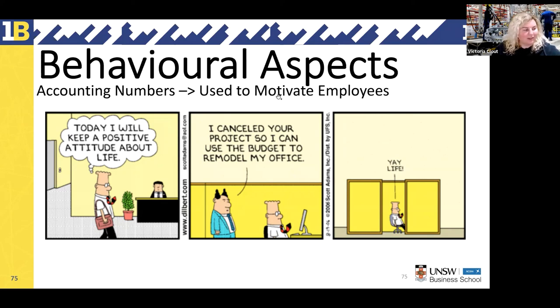So here we've got Dilbert once again. Today I'll keep a positive attitude about life. And his boss comes along and says, I cancelled your project so I can use the budget to remodel my office. And he goes, yay, life. So you can have your budget taken away as well. And that's not so great.